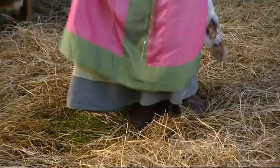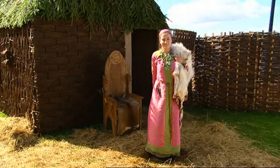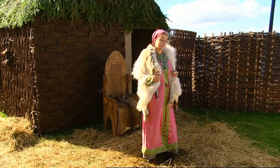Ingrid is wearing an underdress, and on top of that, a silk dress. This is decorated with some fine Viking jewellery. This Viking is quite rich. She is wearing a fur to keep her warm. Not everyone would have had the beautifully crafted jewellery, and their clothes would have been a lot plainer.